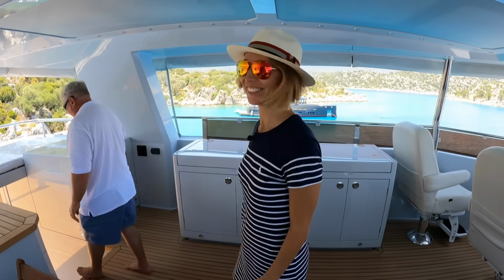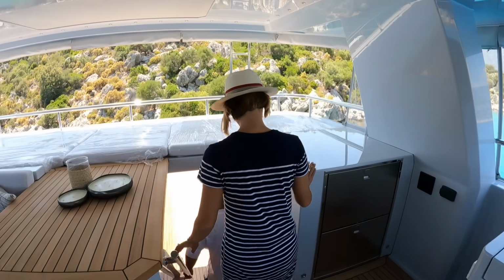Check out the interior. Yay. Ready for some air conditioning.